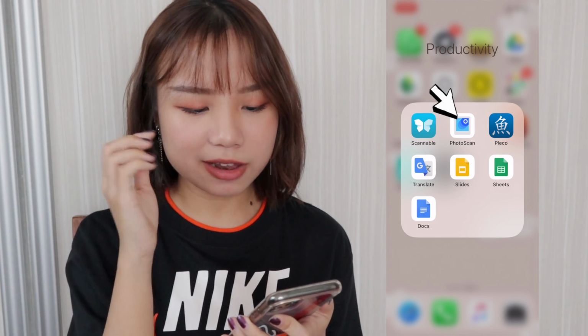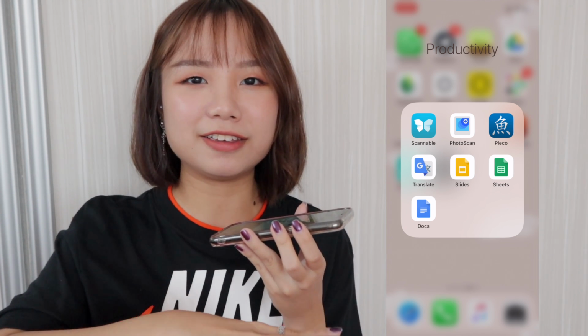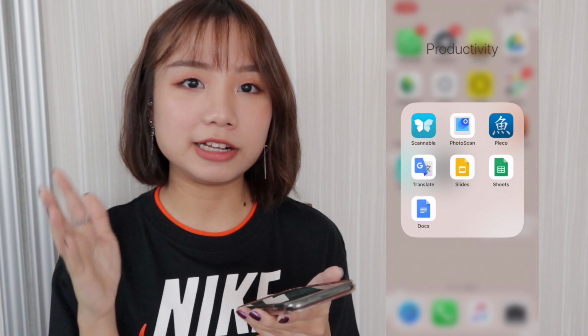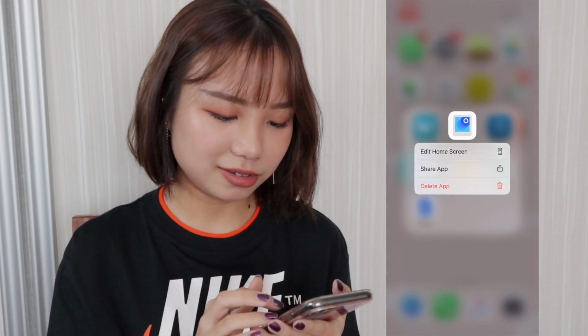And then I have Photoscan, which I honestly don't really use. It's an app by Google and basically you can scan a photo and reduce that reflectivity thing. Like, you know, some photos that are printed are very reflective. So if you use this app, it's supposedly able to remove that glare. I actually use it just to scan my prom photos, but I haven't deleted it. Maybe I should delete it. Yeah.